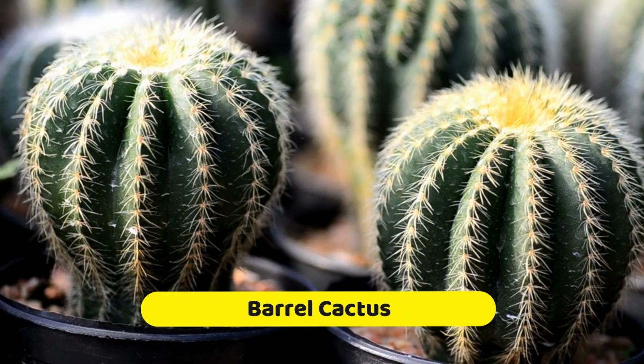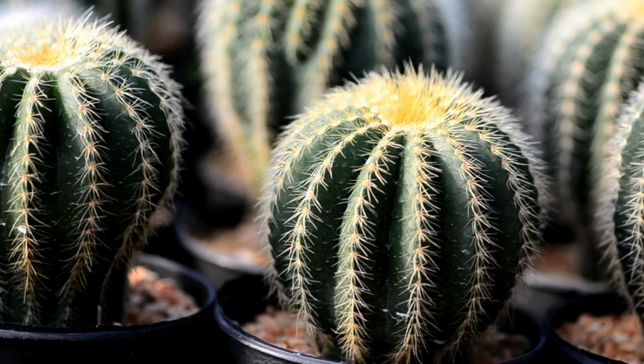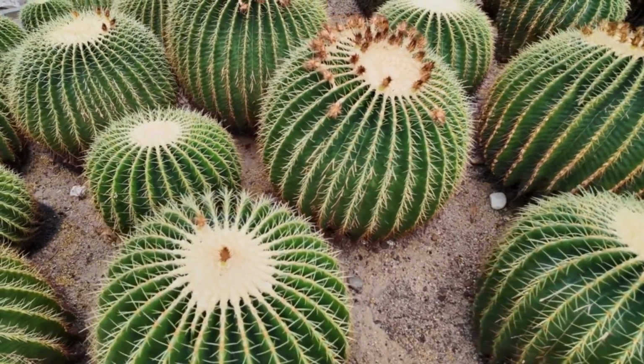Barrel cactus. Round, ridged, and covered in sharp spines arranged in perfect spiraling rows. This plant looks like a strange alien orb sitting in the desert. Some grow large enough to genuinely look otherworldly.